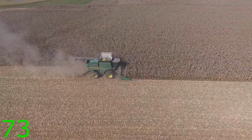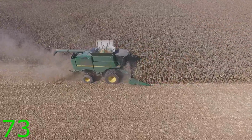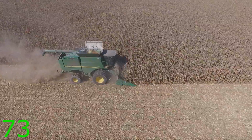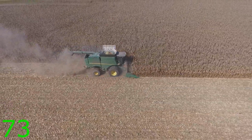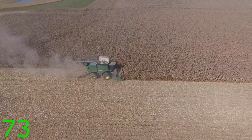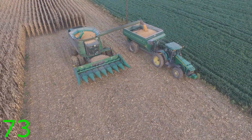And same thing, here we go with the reverse. Playing with the editing a little bit, guys, just why not? Something fun to do. And yeah, I like doing the reverse clips. You can see the corn just go backwards and magically grow again. It's kind of cool.